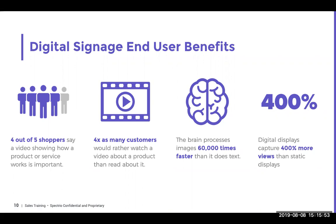Print is dead. Videos tell stories. That's why ESPN is going to videos only. The brain processes information faster, and it's just more likely to capture attention than a poster on a wall or some static menu board with sticky prices up there, right?